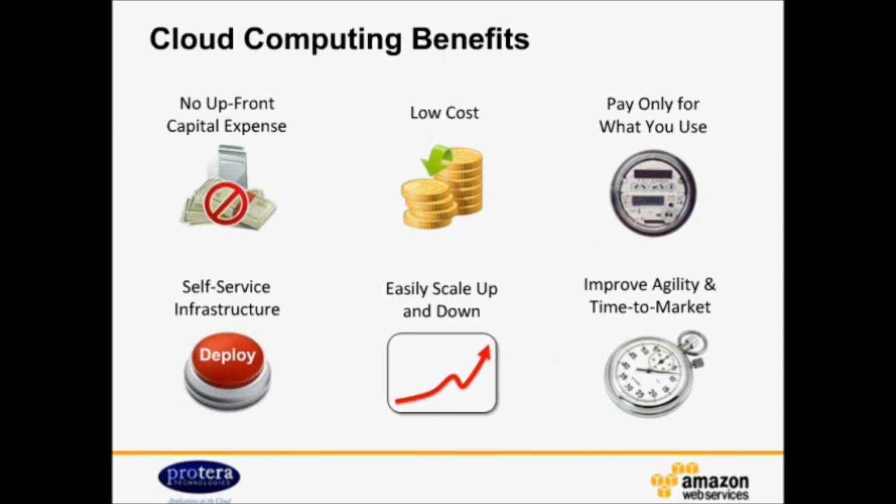With the cloud, your company saves money. There's no upfront capital expenses that you would normally have as you buy hardware for projects. There's the massive scale and fast pace of innovation of the cloud that also drives costs down for you. And on the AWS platform, you'll only pay for what you use, just like you do electricity.